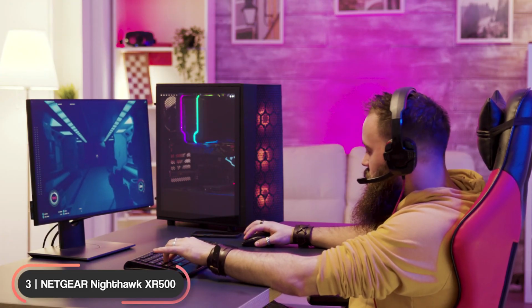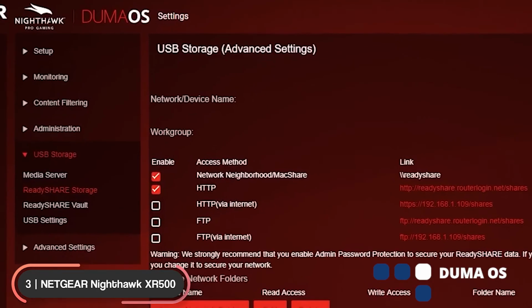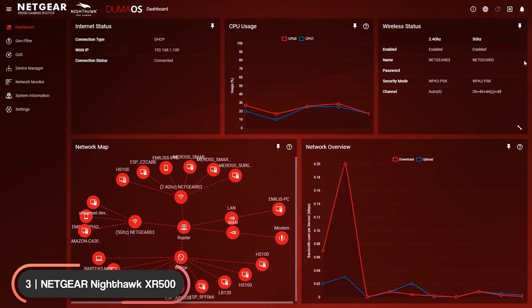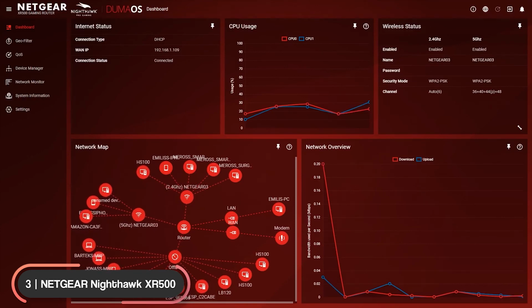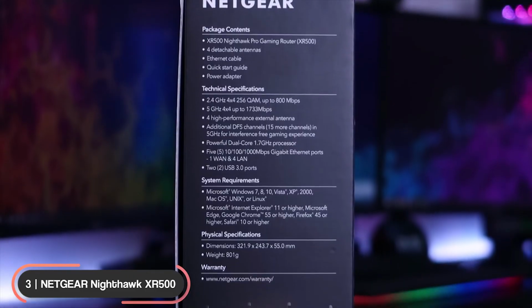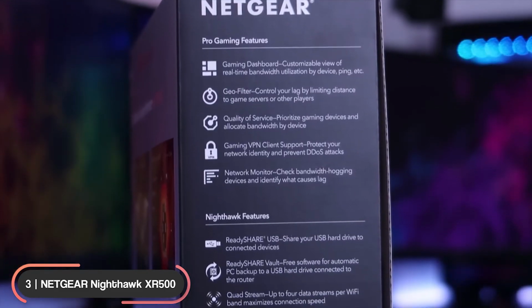Optimize and allocate your bandwidth for your streaming or gaming needs with the Duma OS software. The gaming dashboard is fully customizable and lets you monitor a variety of parameters on a single screen. Use geofencing to draw boundaries and block out-of-range servers. Application QoS to specify traffic allocation based on the application.